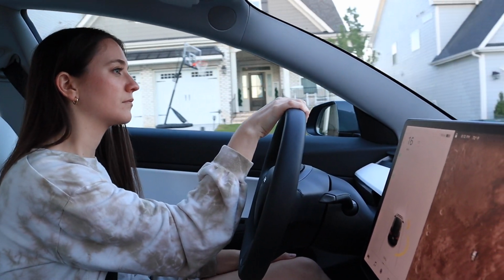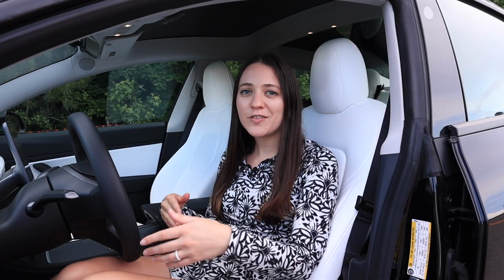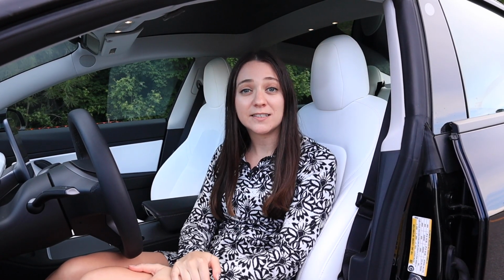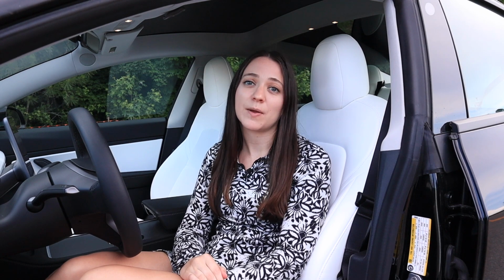If you're interested in a Model 3, I would highly recommend test driving one, as that is what sealed the deal for me. I also think that the comfortable seats also add to the driving experience. I have seen some feedback saying that they didn't think that the seats were very comfortable, but I tend to disagree and think that they do add to the driving experience.